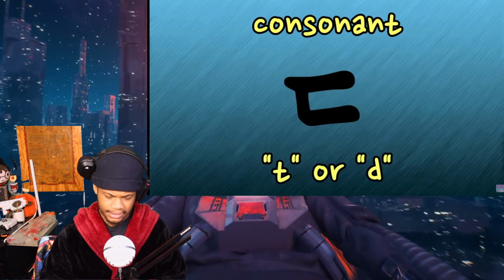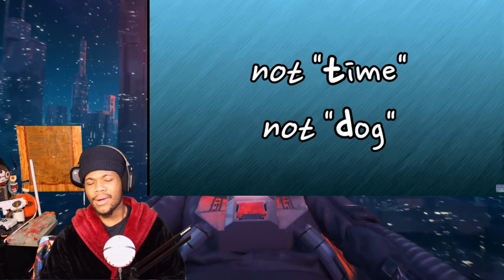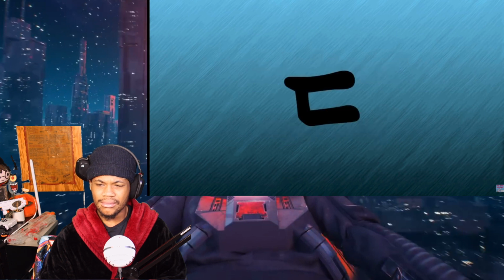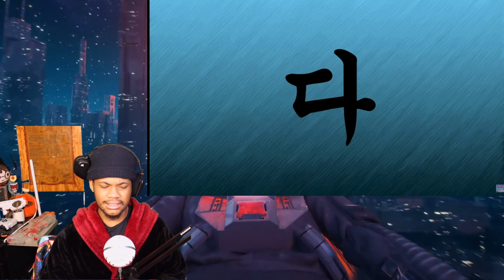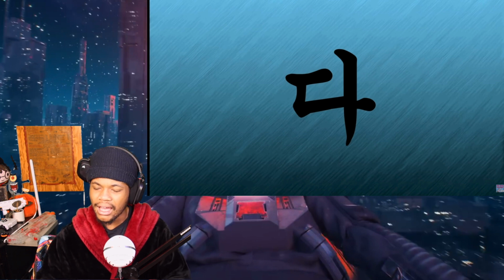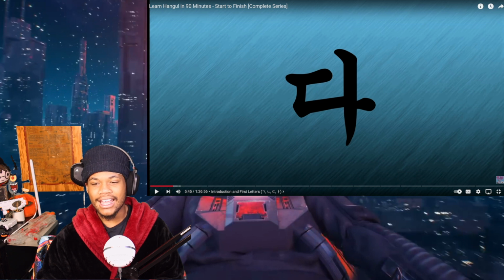This letter is similar to a T or a D sound in English, but it's not a hard T sound like in the word time, and it's not a hard D sound like in the word dog. It's between T and D, and is a bit softer. We can combine this consonant with our vowel A and hear it sound directly. Ta. Not ta. Ta.